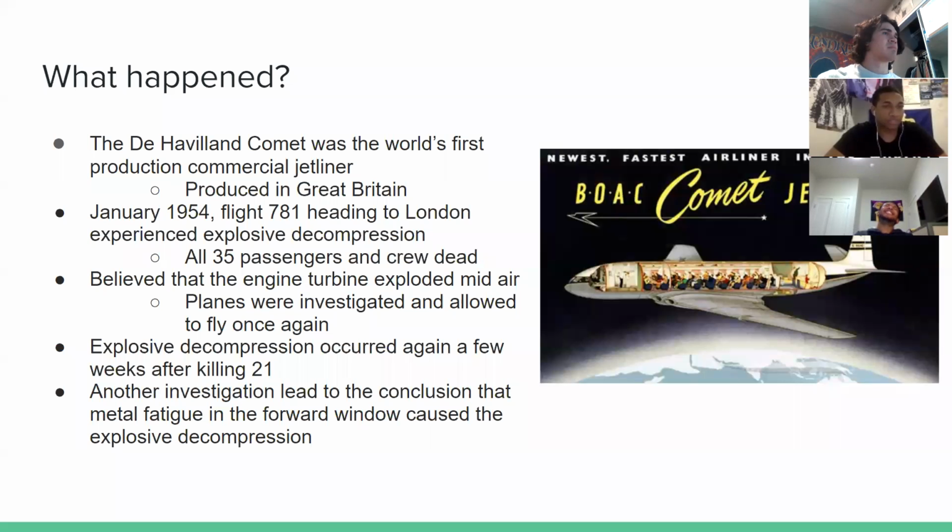So, initially, what happened? The Havilland Comet was the world's first production commercial jetliner. It was produced in Great Britain. In January 1954, Flight 781 heading to London experienced explosive decompression, where all 35 passengers and crew were pronounced dead on the site. It was believed that the engine turbine exploded mid-air.